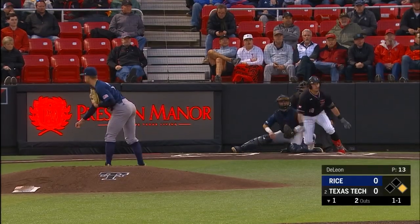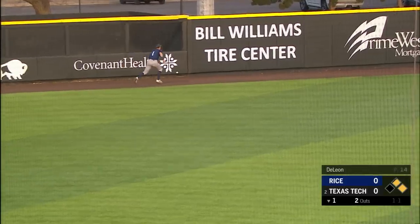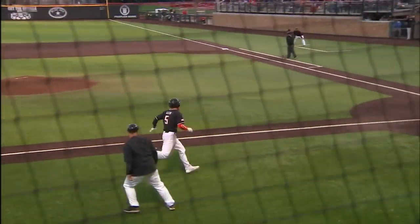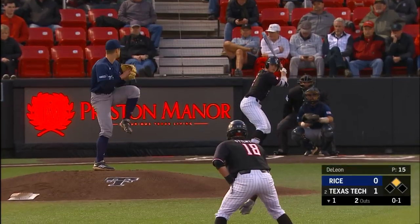Caught. This one he lashes down the left field line. It's hooking, and it is off the wall on one hop. And it bounced right, so it got away from the left fielder. Here comes Klein. He will slide in safely. Stillwell's out at second base.